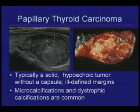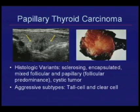Calcifications may be seen, particularly microcalcifications, which appear as these small echogenic foci, often within a solid area of the tumor, without shadowing due to their small size, and different from the reverberation artifact that we saw earlier. Some papillary cancers are more sclerosing and infiltrating and are less defined as a mass. For example, this example here shows an ill-defined, somewhat spiculated mass and histology from a different patient.